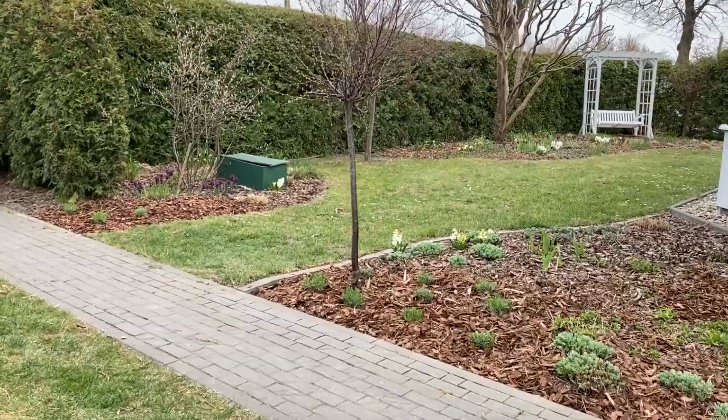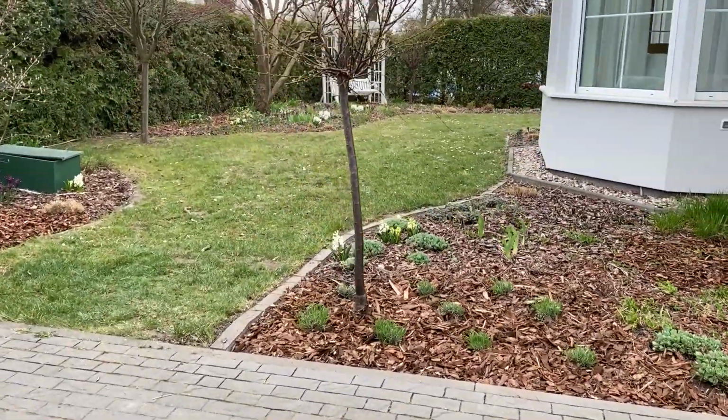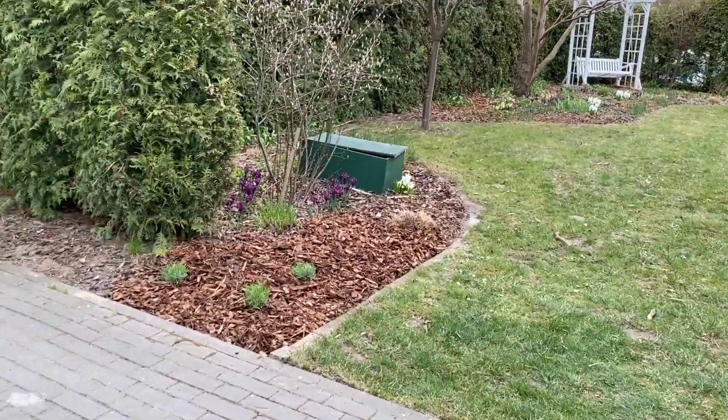Doesn't that look a lot nicer? Just when you think about how it looked just a couple of hours ago, now it really feels nice and neat and ready for the season. Everything is almost at the same height, which I kind of appreciate, even though I know this is just how it's going to be this year.